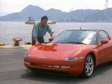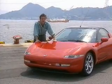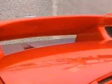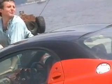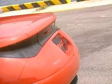Now, because they've moved the engine so far back, it means they can put in this steep, sloping bonnet, so you get this stunning front end with a huge spoiler. It's absolutely gorgeous. My favourite part of the car. I'm not as mad about the back end, but you have a look at that yourself. I think I'll stay down here.